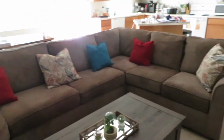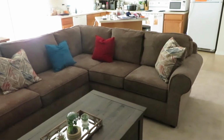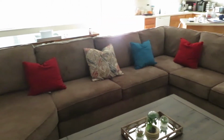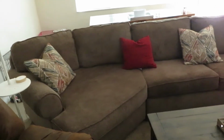It actually looked smaller in the warehouse to us than it does in the living room. It's a lot bigger, but that's fine because we plan on moving when we buy our house. We plan on having a bigger living room anyway, so this will be fine.